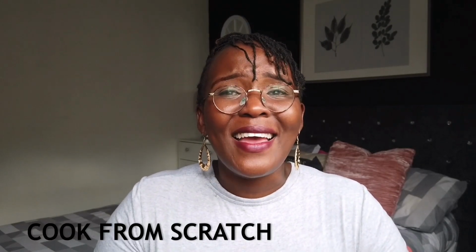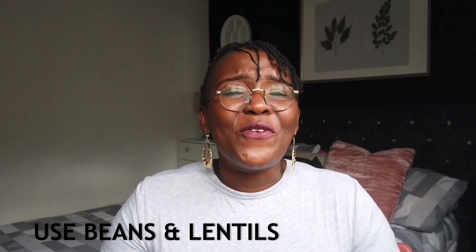The third one is to cook from scratch. It can be so easy to buy convenience food because, let's be honest, it's convenient. But cooking from scratch is not only healthier, it also doesn't have to take as long. With good meal planning and good prepping of your food, you can cook from scratch and it's delicious and it won't take as long. Use more beans and lentils in your food.